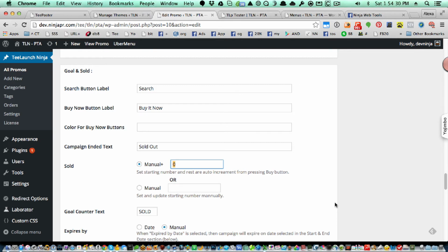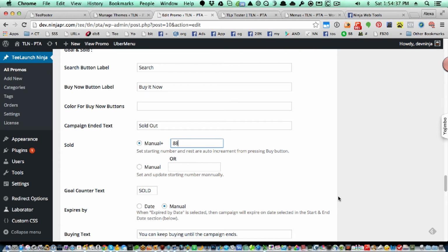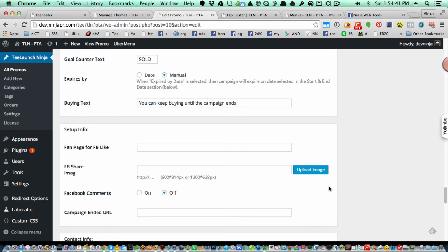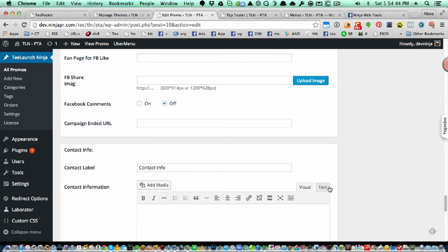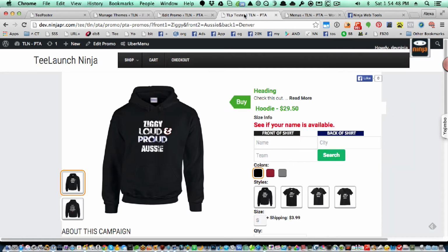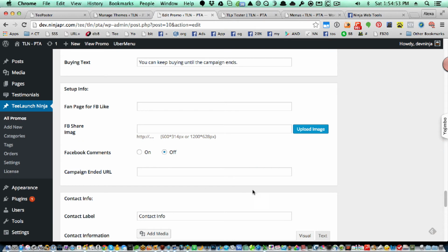And let's just go ahead and put 88 as an example. That's how many shirts we've sold. Or, you know, we want people to think that we've sold so that they'll be more inclined to buy the shirts. And then as far as our Facebook likes, when we go here to the top, it shows we have 0. And people don't like to be the first to buy a shirt, and they also don't like to be the first person to like a page. So let's just go ahead and add one of our pages in here.